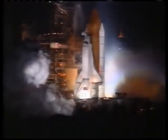2, 1. Ignition and liftoff. Discovery now on its way to service NASA's Hubble Space Telescope. Houston now controlling. We're all programmed, Houston. Roger, roll, Discovery. Roll maneuver is complete. Position on course for a 28.5 degree, 309 nautical mile orbit.